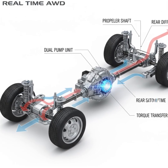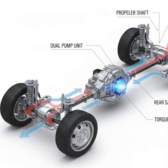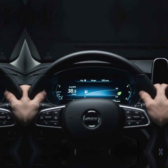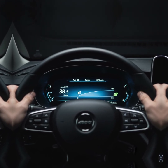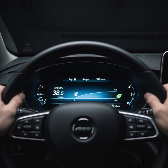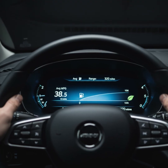So, after spending time with the 2026 Honda HR-V, here's my final take. Who should buy this? If you're a first-time SUV buyer, a young professional, or a small family looking for something reliable, efficient, and packed with features, the HR-V checks every box. It's also perfect for city dwellers who need maneuverability but want weekend adventure capability.